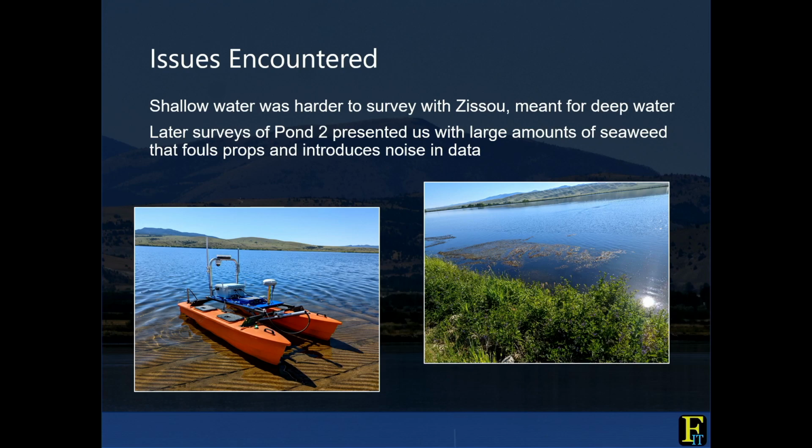So some of the issues we encountered are, one, as I mentioned, that Zissou was designed to be out on the Berkeley Pit, so it's a big boat. It sits a little lower in the water than you'd want for something like this in these shallower ponds, and the echo sounder is just totally overkill because it's good to thousands of feet instead of 20 feet.